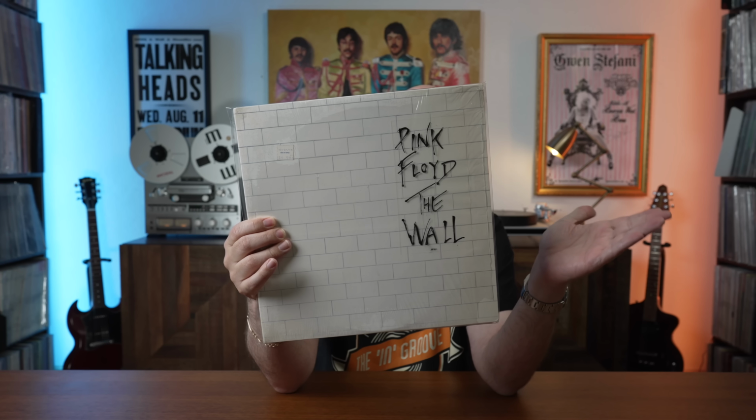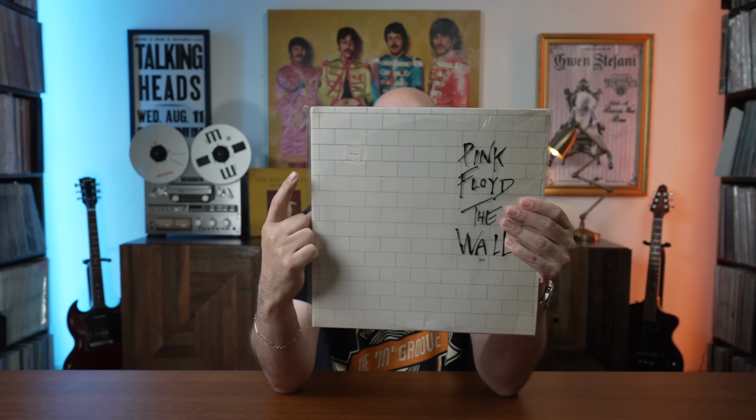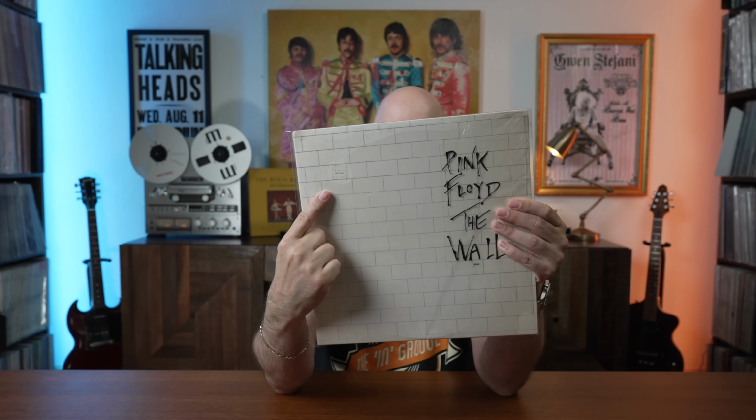You want to talk about a super cool first pressing? This is it, and it's because of this little price tag. The same price tag that irritates so many people. Here's another record. Now this has a couple of price tags, but it tells a really cool story. This is probably the original price tag and then maybe a used record dealer back in the day.